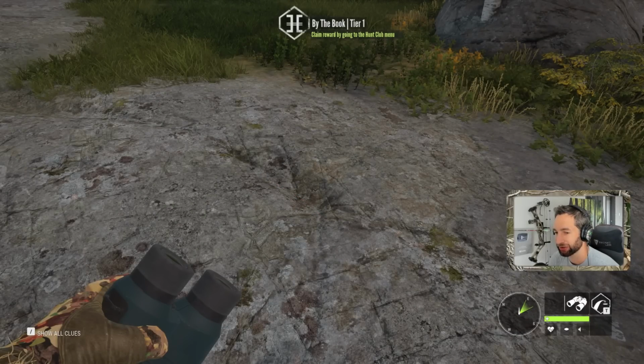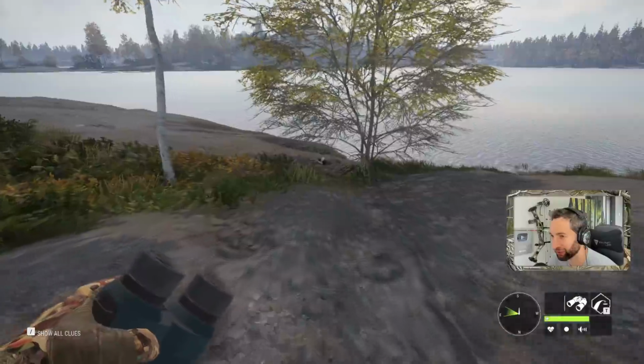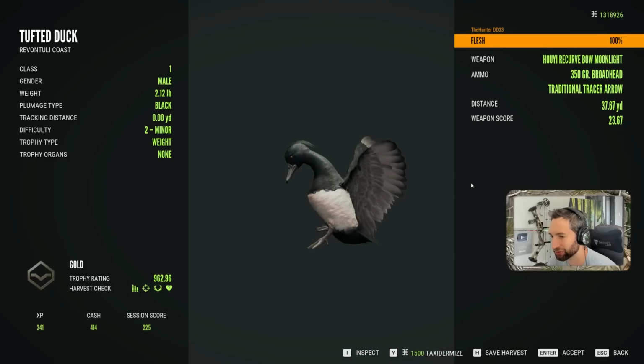Did I not get him mounted? Please tell me I got him mounted. Alright, so I just went back and checked to see if we mounted that duck, and we definitely did not mount that duck. But I do in fact want to see where we hit this duck and kind of what happened with this duck here. As long as we don't claim it, I think we should be fine.